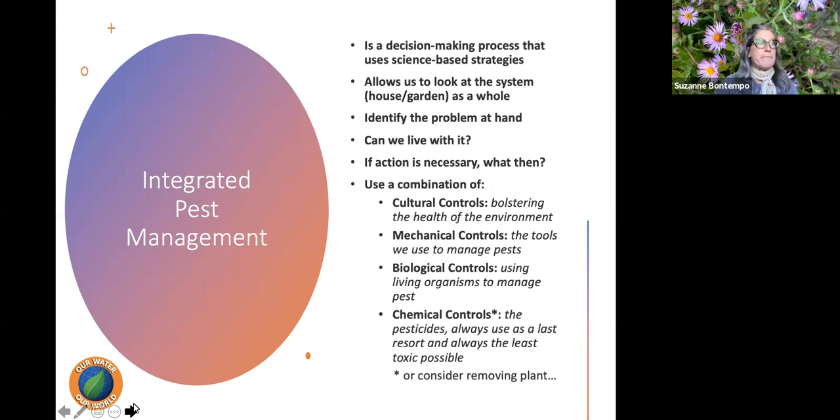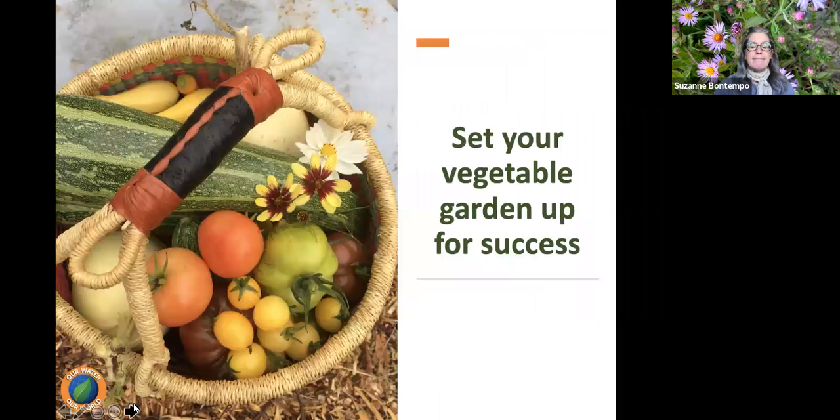You can give it to a friend. You can just chuck it in the green waste bin. And then now you can give yourself permission to buy a plant or replace a plant that is going to be more suitable for that location. And that's really going to be the perfect plant for you.